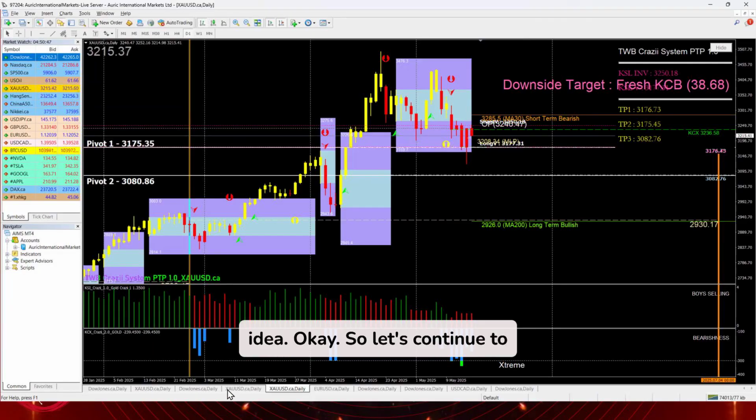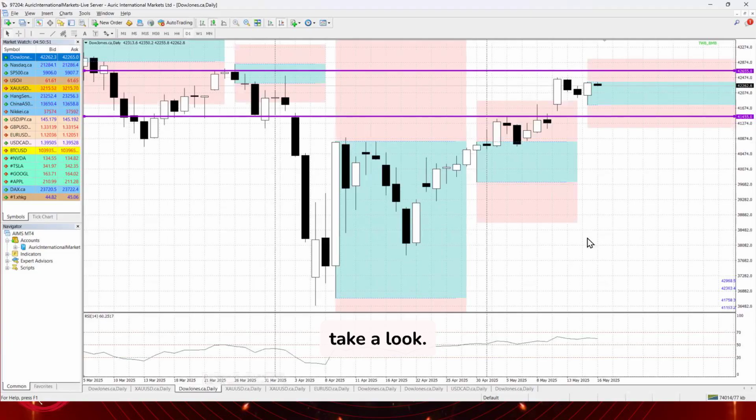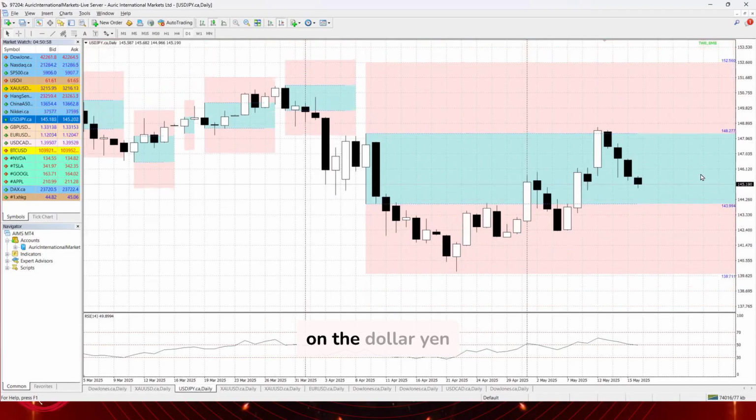So let's continue to make it easier for all the eyes. Come take a look. Last one: can we use it on currency? Of course we can. Nothing is difficult. You can see this currency. This is what happened on the dollar yen recently.